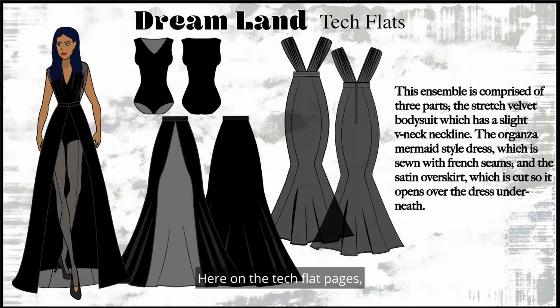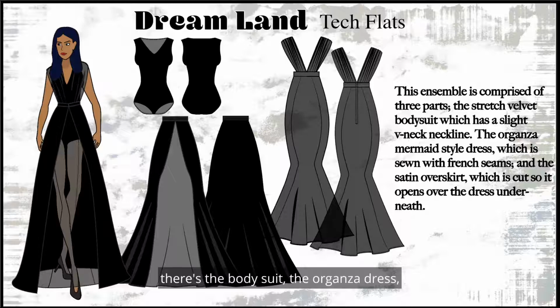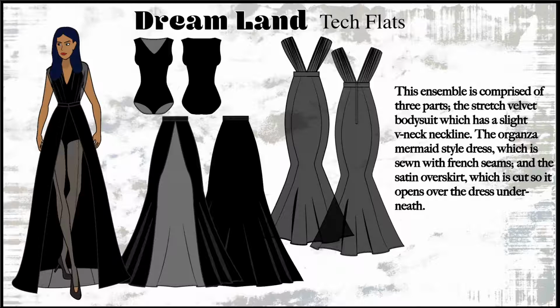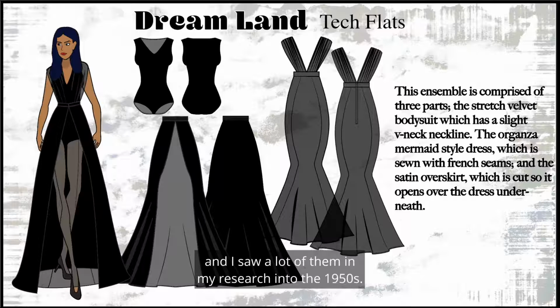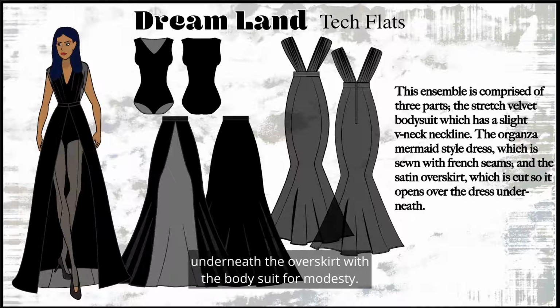Here on the tech flat pages, we really dive into the pieces more fully. For this black look, from inner garment to outer garment, there's the bodysuit, the organza dress, and the satin overskirt. I really wanted to incorporate an overskirt into this collection, and I saw a lot of them in my research into the 1950s, but I figured that if I did want to have it in the collection, I needed a way to modernize and make the whole ensemble kind of edgy, which is why we have the completely see-through organza dress underneath the overskirt with the bodysuit for modesty.